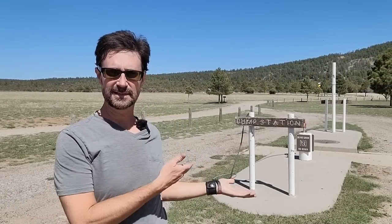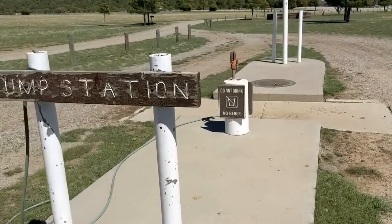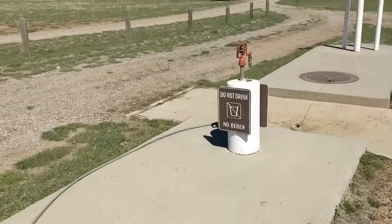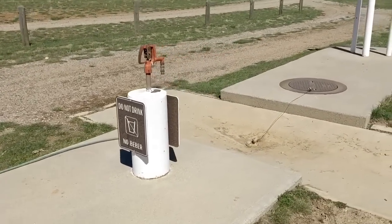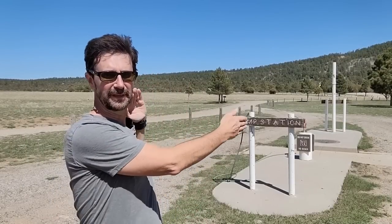Okay, so again, not always my favorite part of nomad life, but an essential part is the dump station. And so this one, it just has one dump station at this location. I don't know if there's another one around here. I don't think there is, but it does have rinse water, and you can get to it from either direction. So you can be going this way or this way, although there's only one hole. So if there are 2 people doing it opposite, you'd have to take turns. But again, not a big deal. This one's actually in pretty good shape, so thumbs up to that.